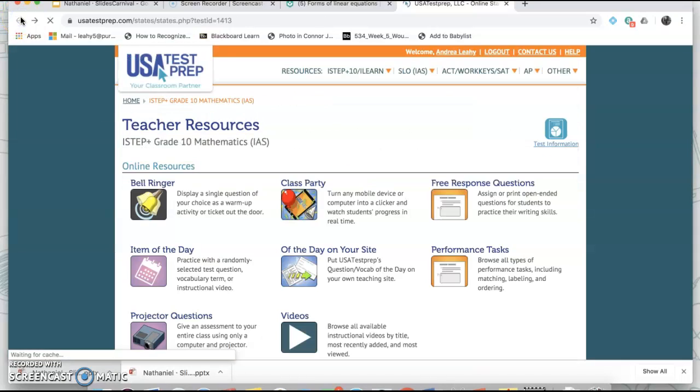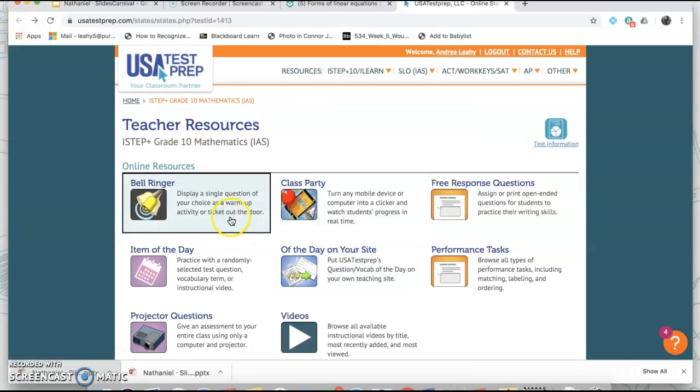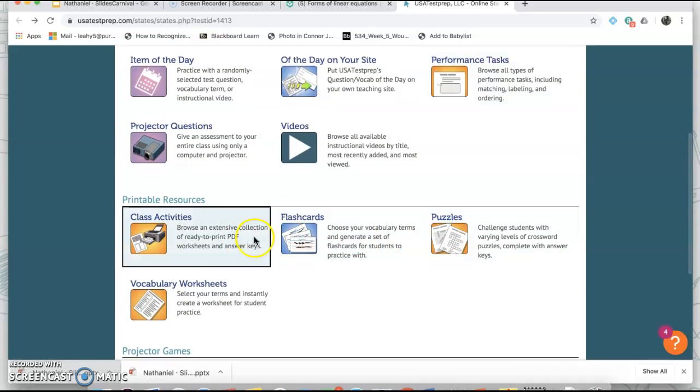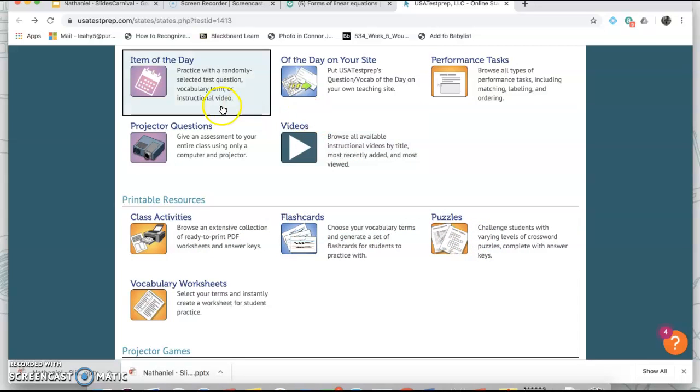Now, there's not only performance tasks, there are bell ringers, item of the day, which if you click item of the day, you can do question, vocabulary, or video. There's class activities, there's flashcards, and there's puzzles. So there are many options for students to work on this using this resource.